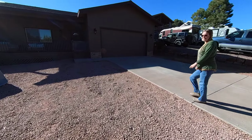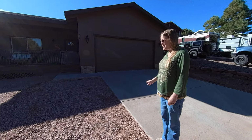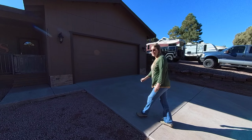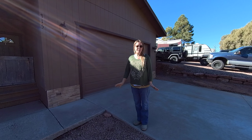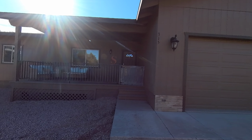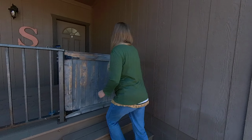We're really excited to share this home with you. This is a site-built, like-new home, built in 2015. It is in Payson, Southeast, almost at the end of a dead-end street. A beautiful neighborhood, low maintenance landscaping in the front, as you can see. We're excited to show you inside, and we'll see what's out back as well.